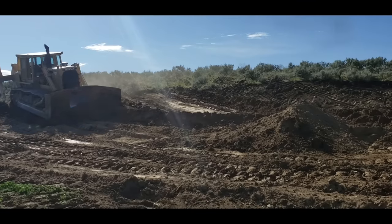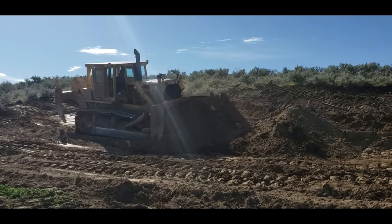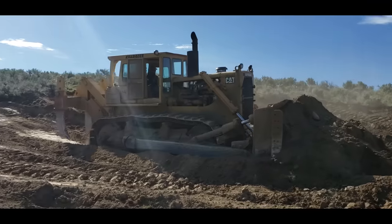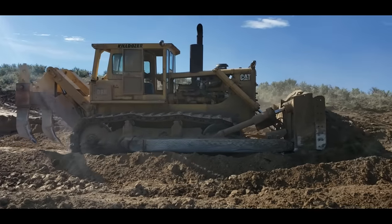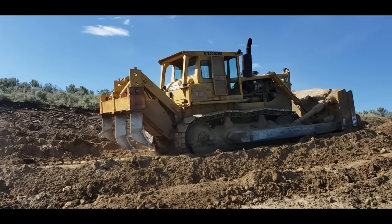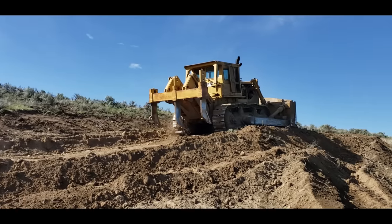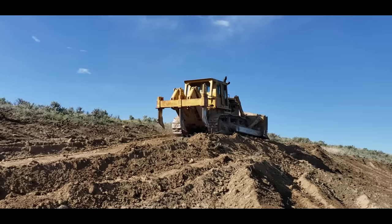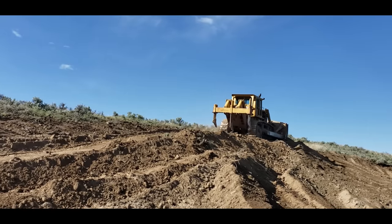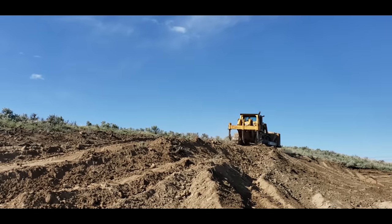So we're out here building some ramps and raising these pivot towers up to go across these lava flows. This is a tough one here. So what the problem is, the spans on the pivots will drag up on these hills, and we got to get them raised up enough that the structure will clear the hills.